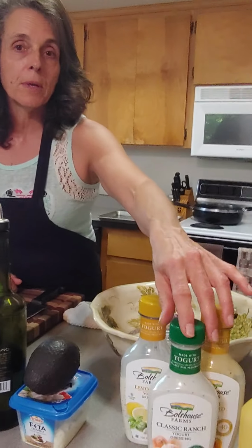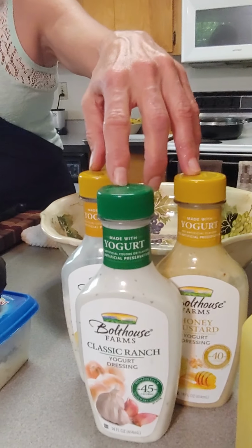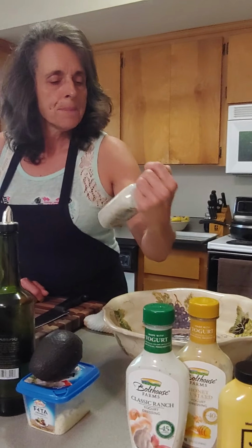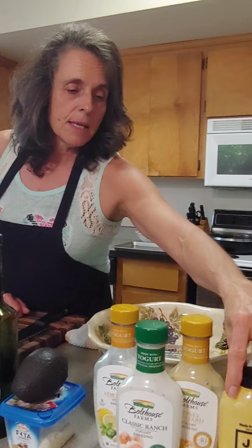And then I don't know if you're familiar with these. If you're a salad dressing person, the Bolthouse brand is based with Greek yogurt. We're talking 40 calories, and I think it's like 4 or 5 grams of fat. This lemon basil is new. It's really good. And then Micah, tell us about what you brought there.